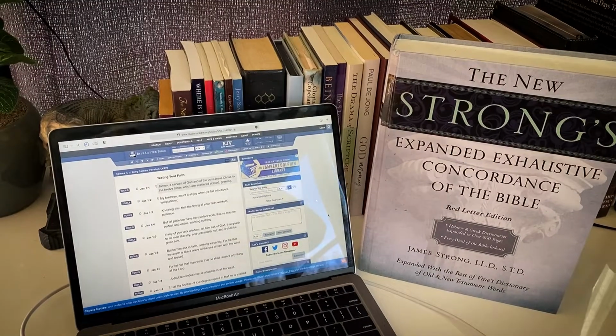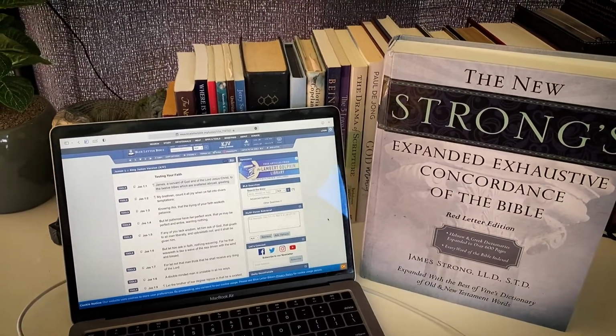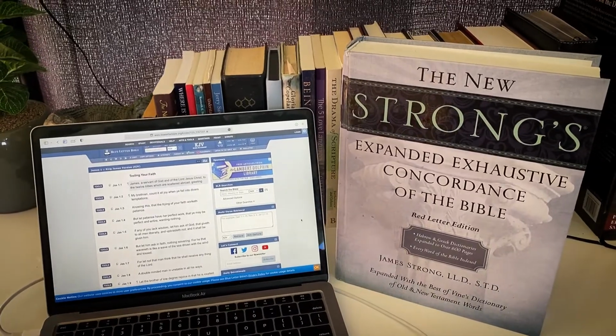Yes. Bother. Well, to save yourself hours of searching, we're going to look at how to use both a physical concordance and a digital one.